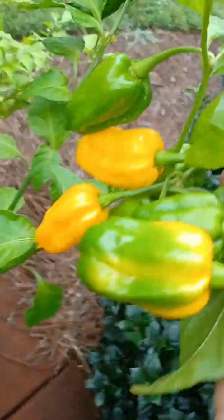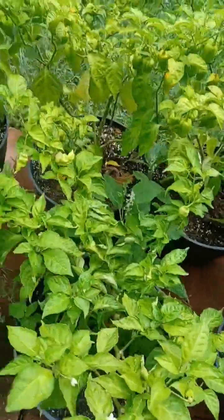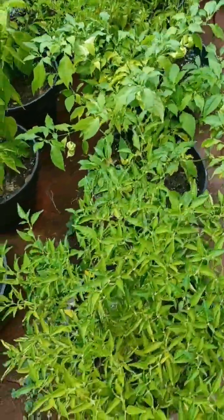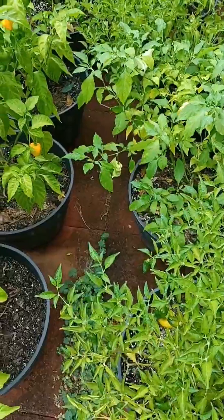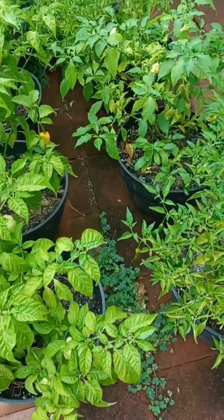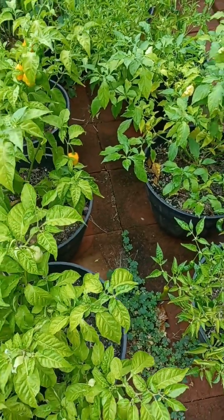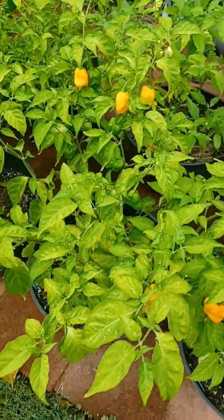Nice cluster of Fatalii there. Look at that cluster. Oh yeah. So what I do is I dehydrate them, and then I immediately vacuum seal them. Unless I'm going to make a flake or a powder that I need right then, I do not make up a bunch of flake or powder. Make enough to get us through however long. But what I do is dehydrate them and vacuum seal them.